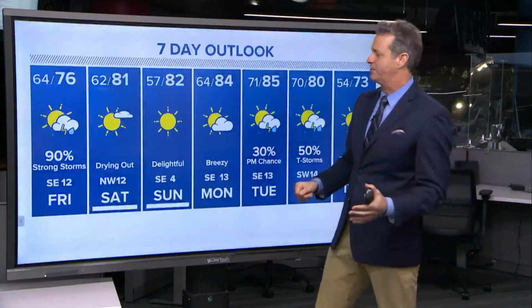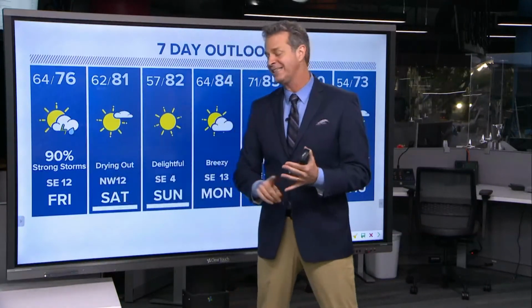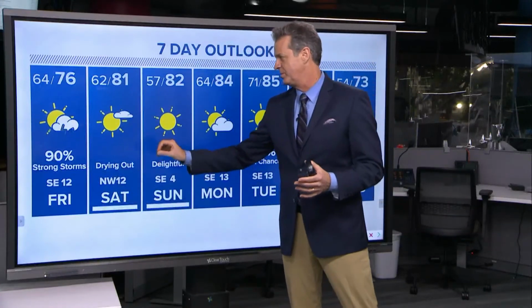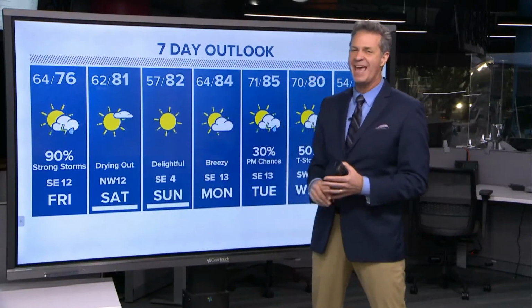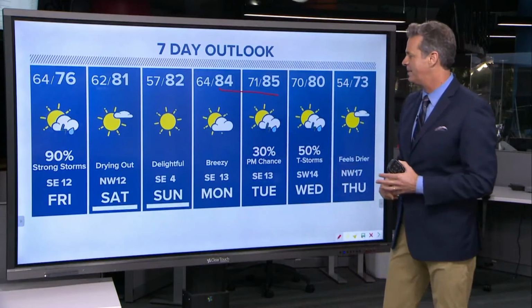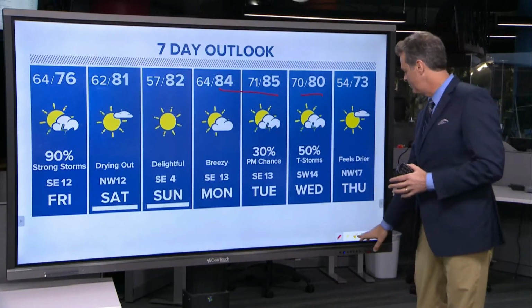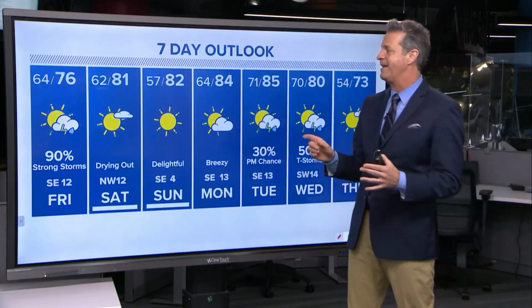The extended forecast: good chance for strong storms Friday evening, Friday night. We clear, and the weekend looks gorgeous. 62 to 81 Saturday, 57 to 82 on Sunday. That is delightful. We warm into the mid-80s as we head into Monday and Tuesday. And we get another chance for a thunderstorm going into Wednesday as another system pushes in.